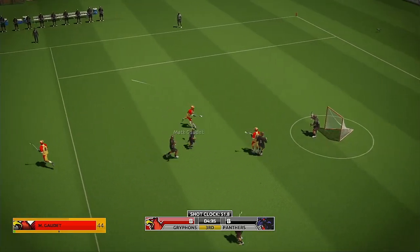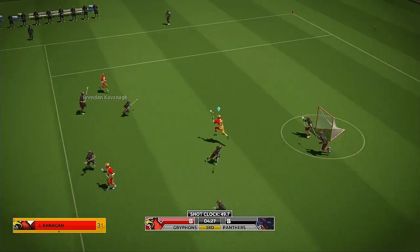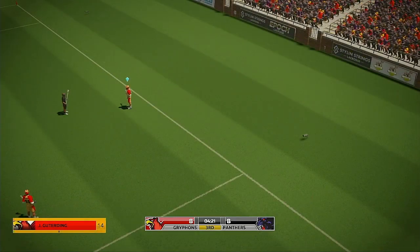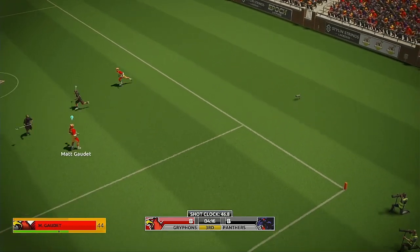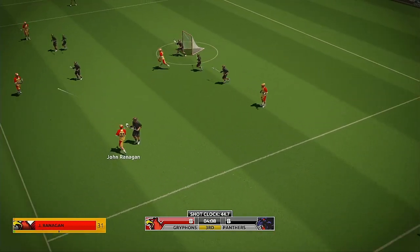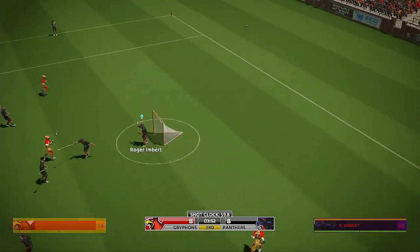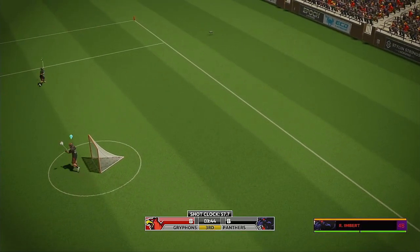Ball stop right. 27. 31. Shoots. Too high though. Side left. Center. 22. He's in. Saved by the goalie.